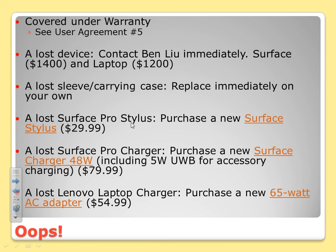In terms of the Microsoft Surface Pro, the stylus, that little pencil figure I showed you a little while ago, that's $29.99. We're taking all the measures we can to possibly prevent that loss. We understand middle school students lose pencils all the time, so this might happen. So the stylus has every girl's name on it. The storage or protective devices that we're recommending have zippers so that they can easily keep track of that.